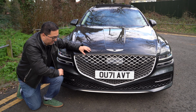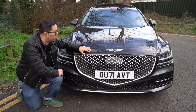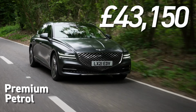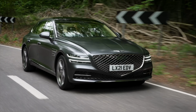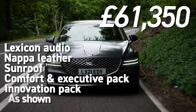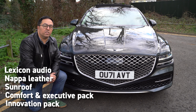It looks really imposing at the front of the car, and I love the design of all the Genesis cars. They really impress me. The G80 in premium starts at £43,150 in the petrol version. The luxury version is £47,950, again in the petrol version. And this car as spec is £61,350.